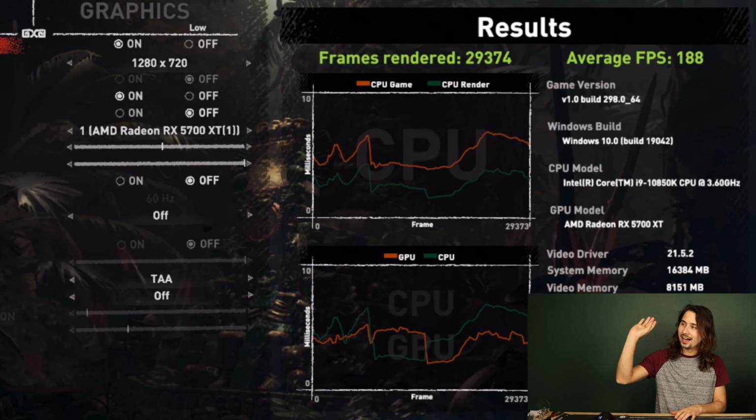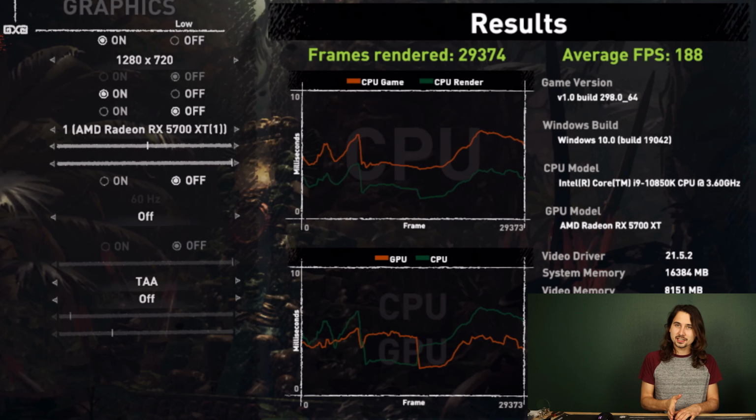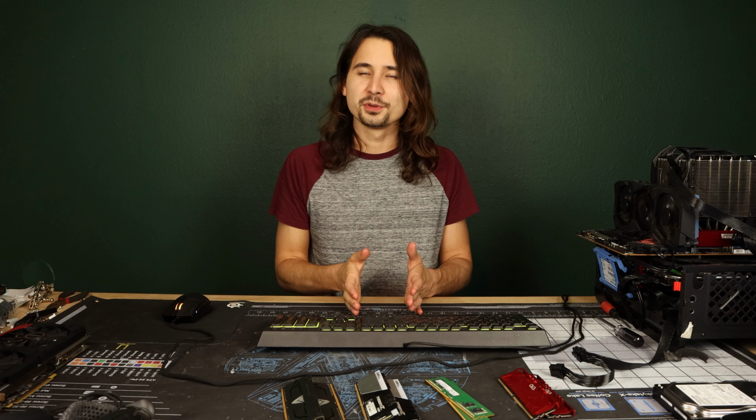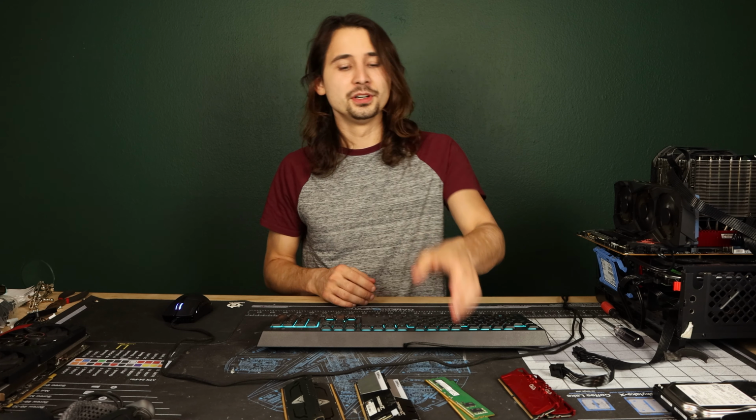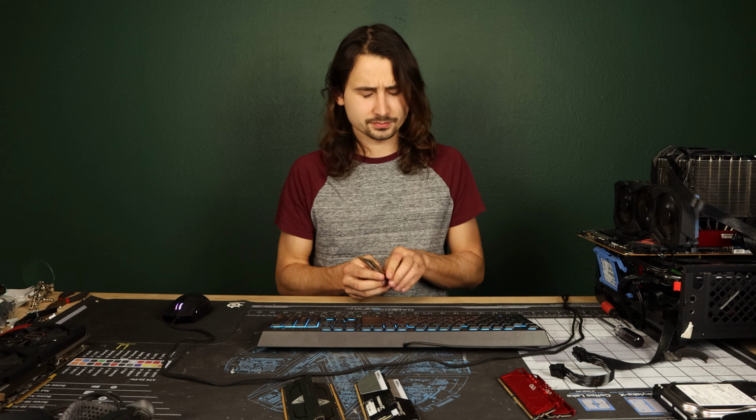And there it is, 188 FPS going from one set of RAM to another. We saw an increase of 30 FPS. That is massive. And it just goes to show how bad this Dell RAM really is.